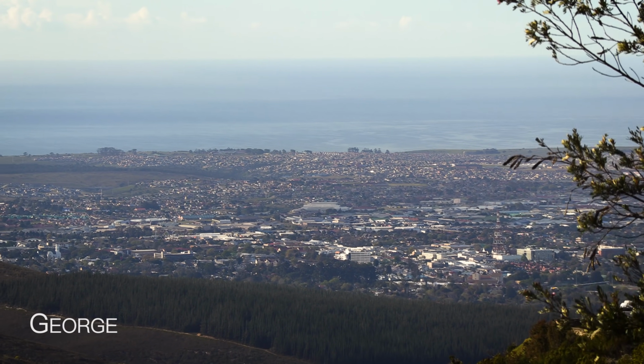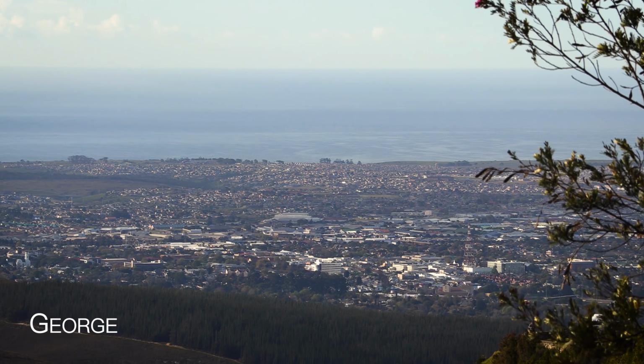But we're going to move on, go down into the Garden Route and move on to other things. Let's go do it.